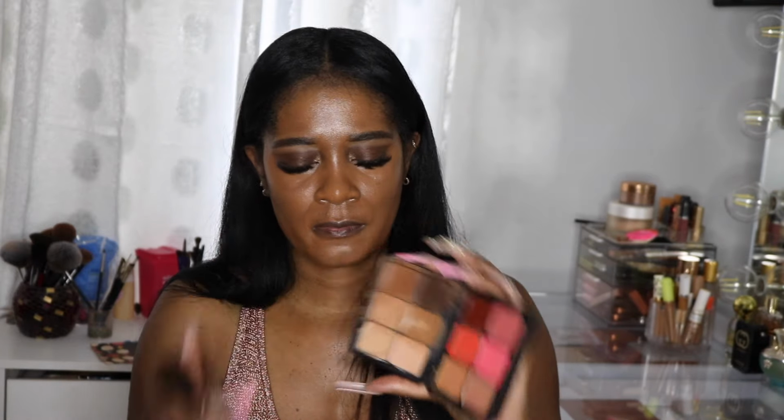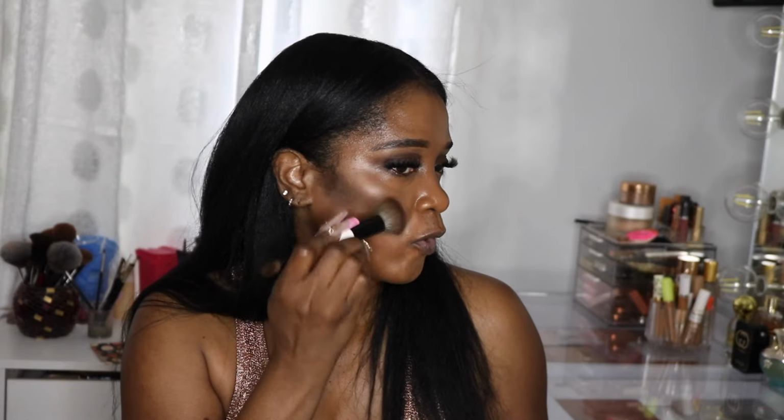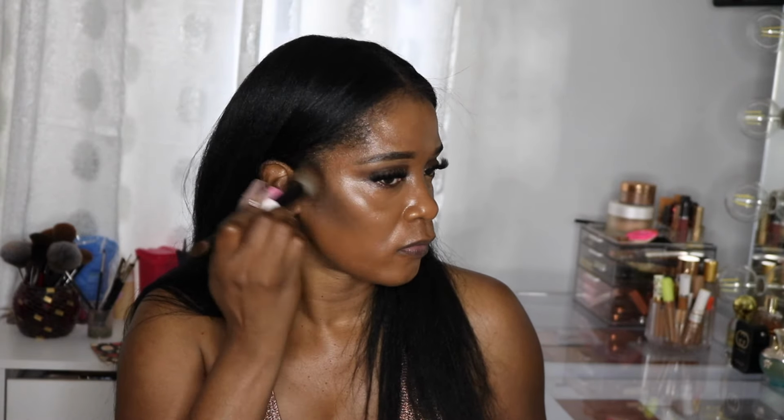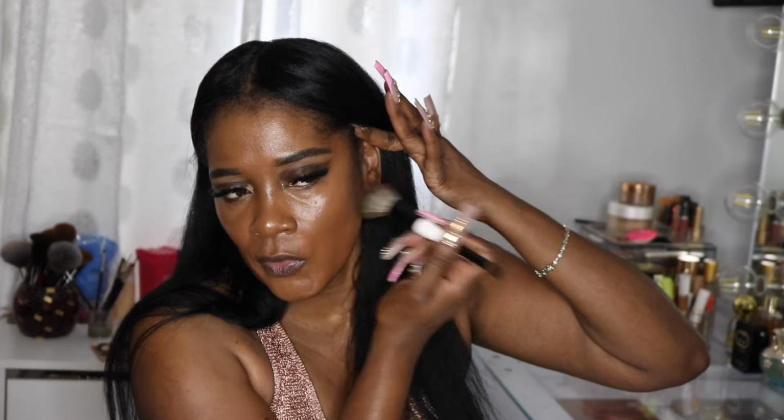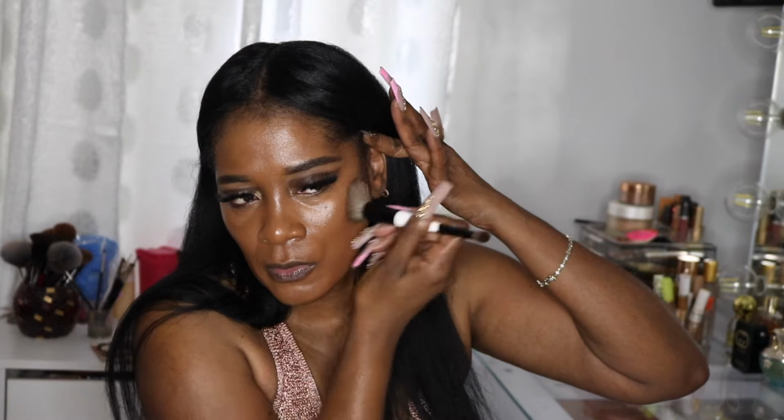Then I'm gonna go in with this palette, the deeper palette, and I'm gonna use the dark contour shade. It's like a cross between, like a neutral. It's not too warm and it's not too cool. This is like a neutral shade, but it does the job. And I've been using the orange shade a lot because I was trying to save the pinks for this video. And I'm looking forward to putting it on my face.